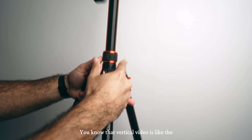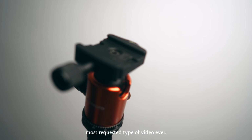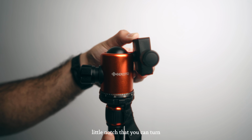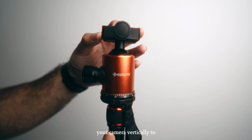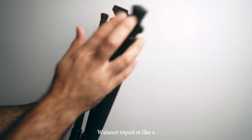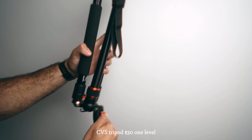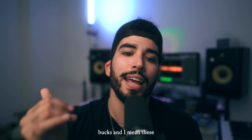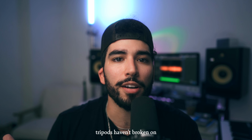In 2024, you know that vertical video is like the most requested type of video ever. So this tripod works really well for it because it has the little notch that you can turn your camera vertically to use it to shoot vertically. If you're just working with like a Walmart tripod or like a CVS tripod, $30 one, level up, spend like $40 more, still under 100 bucks. And I mean, these tripods haven't broken on me one time.